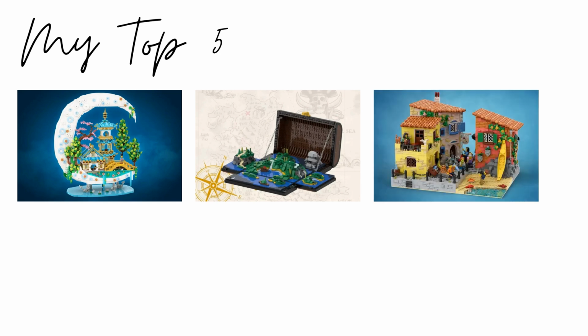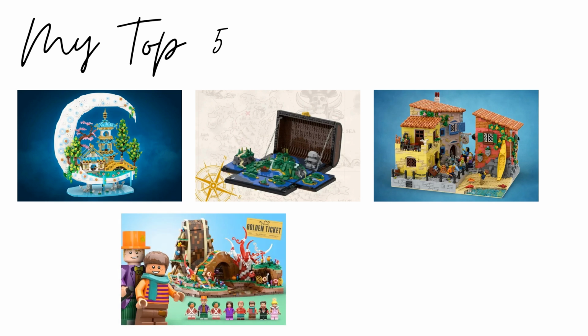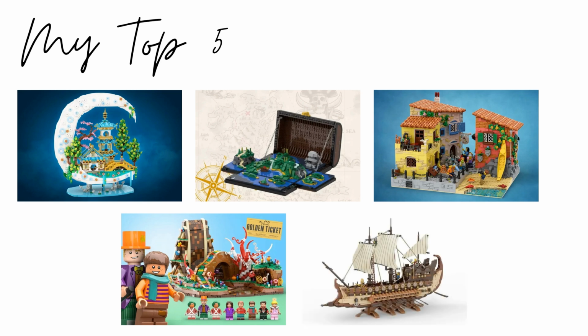Italian Riviera. There are some really clever stylistic choices here. It's so visually appealing to look at. It's lovely. Charlie and the Chocolate Factory. This is so fun looking and colourful. I want to build that chocolate waterfall. Galley of Warriors. I think this would be an incredible building experience. I love LEGO ships and I love all of the shapes formed in this one.